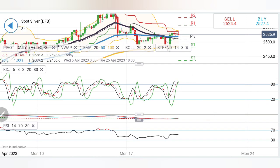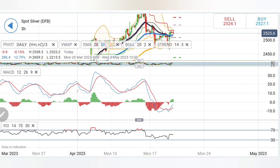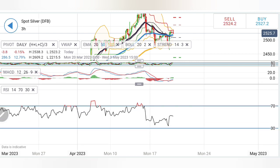Stochastic here on the 3-hour charts is also overbought. But look at the MACD. The MACD has crossed over at the bottom. See, it is trying to peak out here, and it can achieve highs at around plus 30. It does not mean that it cannot achieve minus 30 levels. Yes, it can. The possibility exists that if it converges and crosses over for a sell, we may see a good sharp drop. Right now it is bullish.